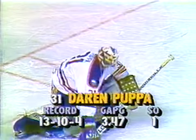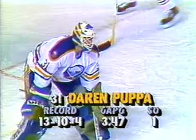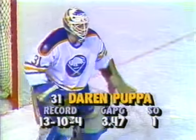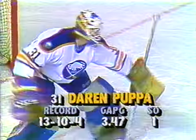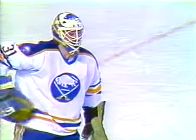But now with the goalie change, I'm sure that Ted Sator maybe had this in mind, depending on what kind of a game it was, felt that Kluche had enough work tonight, give some work to Puppa. His last start was in New Jersey, played only the first 2 periods and was relieved by Kluche in that 5-4 loss last Friday, and then Kluche won the game in Toronto. So Darren Puppa gets an opportunity to warm up before the puck is put in play again.